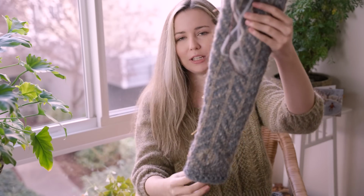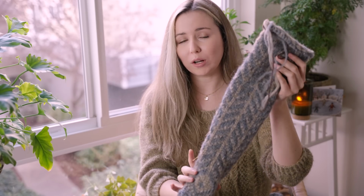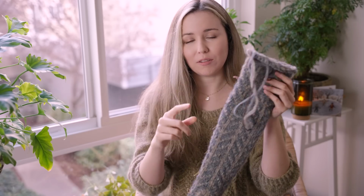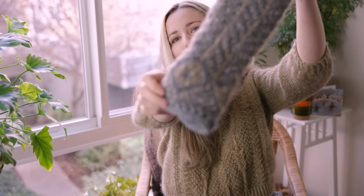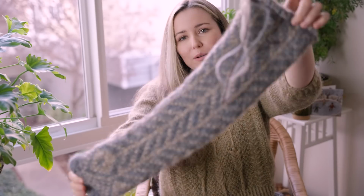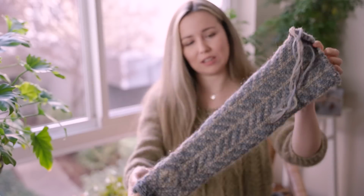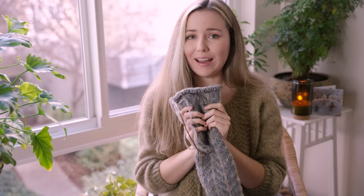And I did increases all the way up the sleeve to make it fitted all the way up. I increased from 3 repeats of the chart pattern to 4. So at the top it's 4 of this motif, and at the bottom it was only 3. I'm going to be casting on the other sleeve very soon. I just finished this one and added some little stitch markers for where I was. And it's just been really fun.